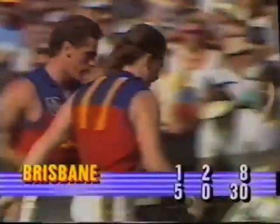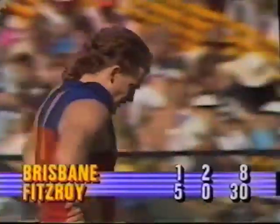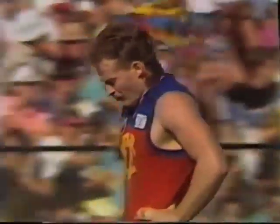4 goals in a magnificent individual effort. And how well he picked that ball up. It's a difficult thing to do. 5 goals straight, Fitzroy. Brisbane, 1 goal 2. And you're hot, Pete.